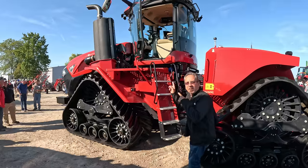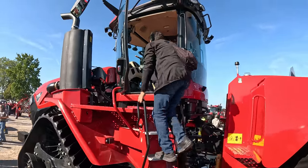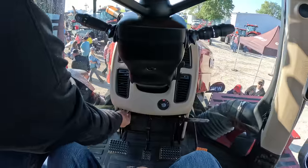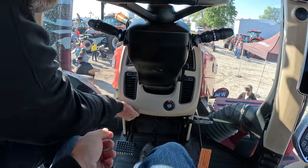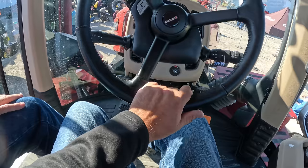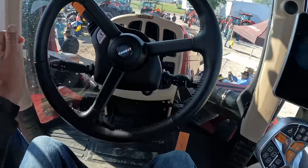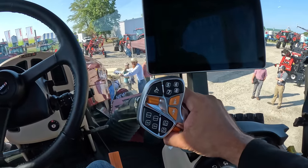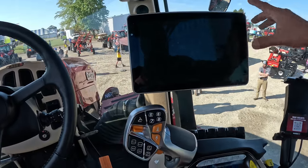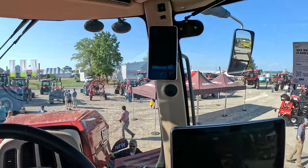How about we get something like this? This one has a cooler too. Does it push that middle pedal? Yeah, there we go. It's a push pedal to adjust. What do we have here? Our gears. Forward, and this is complicated, all sorts of different controls. It's like a Tesla, it has a big screen and another screen up there. Your air conditioning.